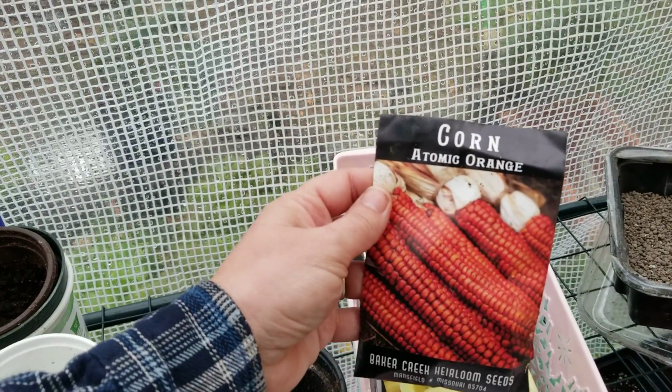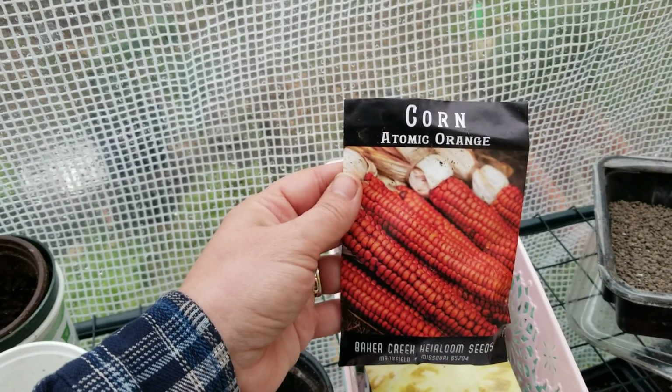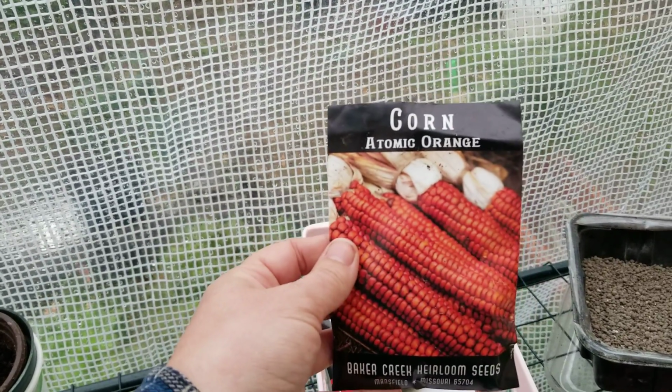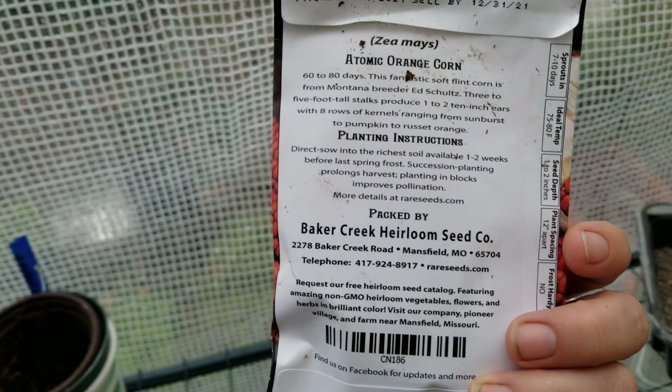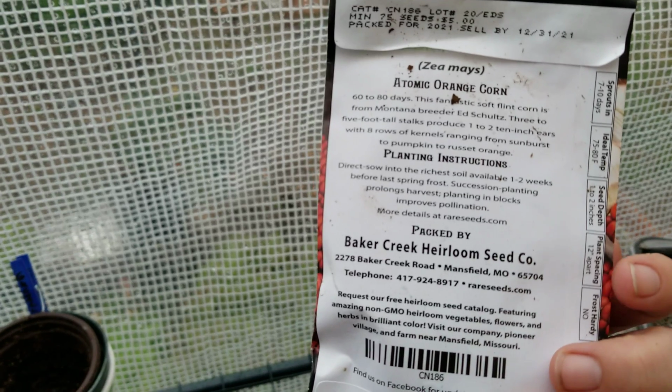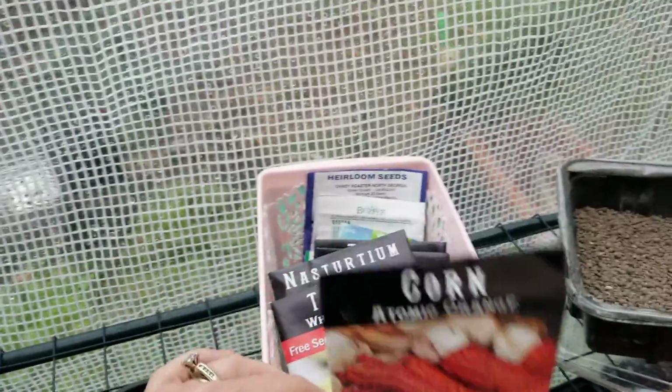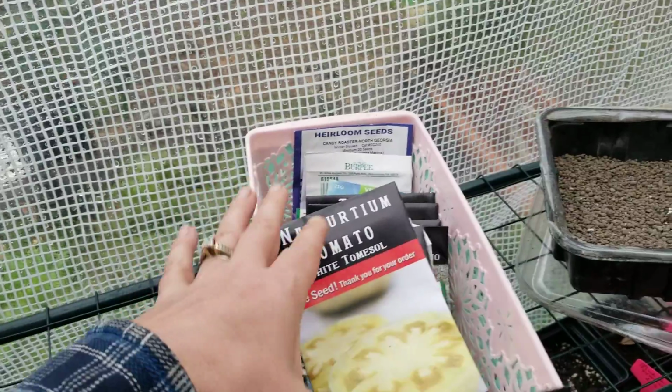This is something I wasn't planning on growing, but I found this and I got super excited about all the stuff that they talked about on their website about it. But it's the atomic orange corn, and it says it is a soft flint corn from Montana, and it gets 3 to 5 foot tall stalks that produce 1 to 2 10-inch ears, and they are this orange color. So this is a shorter corn and a flint corn that I haven't grown before.